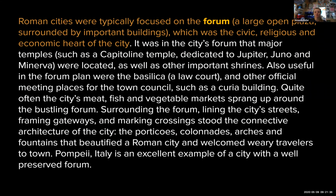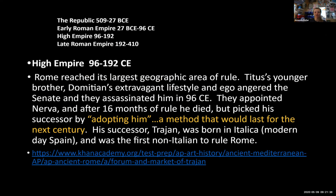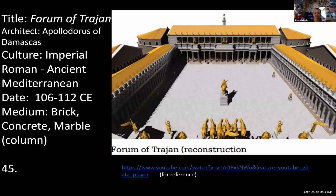Again, I'm going through these real quick, but y'all have this PowerPoint if you need to look through it more. I would definitely have that at your fingertips as you're studying. The Forum of Trajan is almost all just ruins now, but we talked about this as being a public forum in Rome, and it was to glorify the emperor, in this case, Trajan. So many emperors had forums.